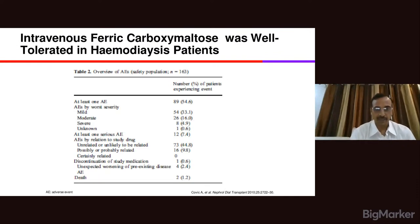So intravenous ferric carboxymaltose was associated with significant replenishment of iron deficiencies, with targets of serum ferritin and transferrin saturation achieved, and all the doses were well tolerated in hemodialysis patients with very few side effects. And a couple of patients had adverse events, but they were not related directly to the ferric carboxymaltose.